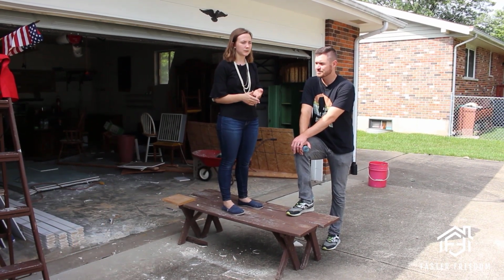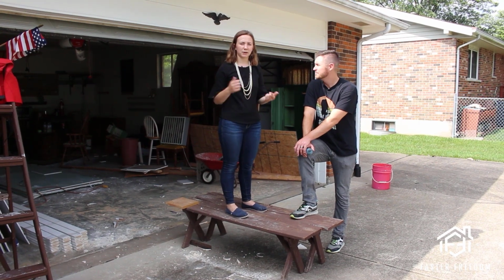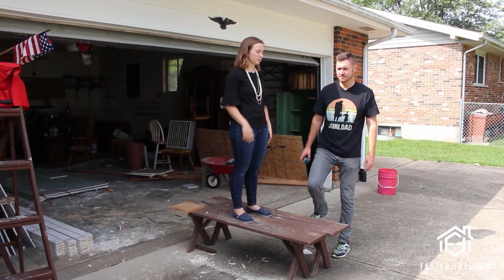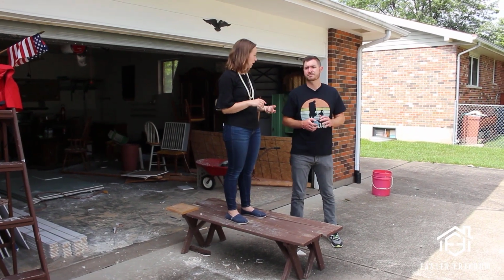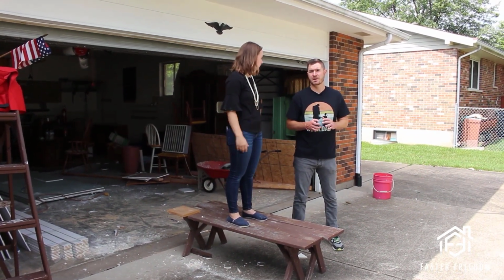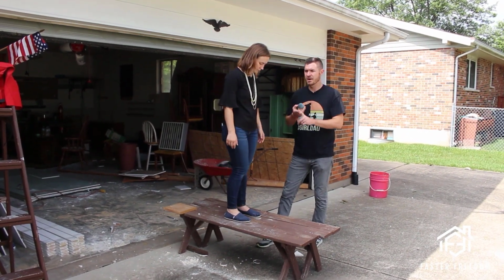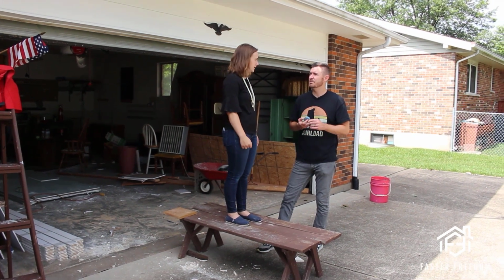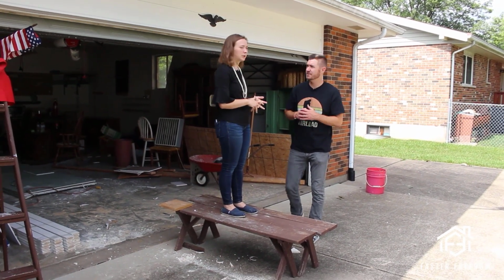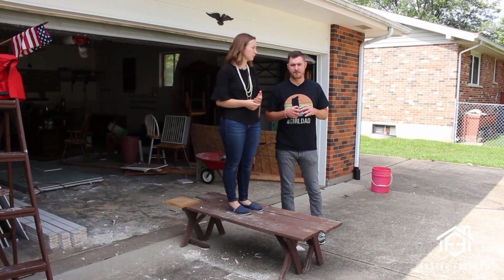But so far we've spent, if you include the windows, which aren't in yet, but I have that number, right around $11,000. But that's because we bought all of the flooring and all of our supplies, and that mainly includes the supplies. Does that include your husband's time, or is that going to take? No, we're not including his time. But we are paying his handyman who's working for him.